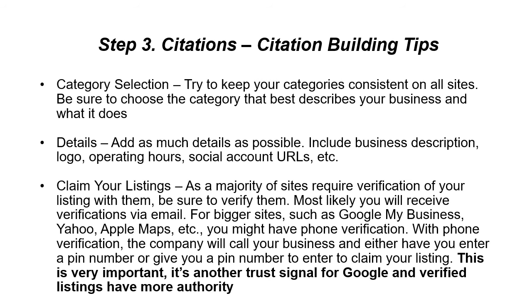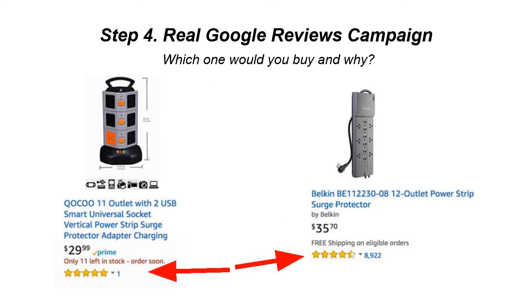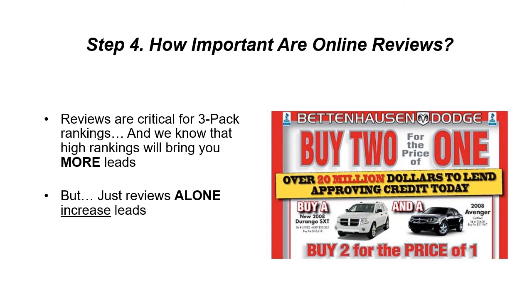And now, on to our fourth and final step to getting your GMB page ranked in Google's 3-pack. Step 4, Real Google Reviews campaign. Let me ask you this. Which one of these outlets would you buy and why? If you're like most consumers, you're going to look straight at the reviews and buy the one on the right, which is more expensive and probably less useful.